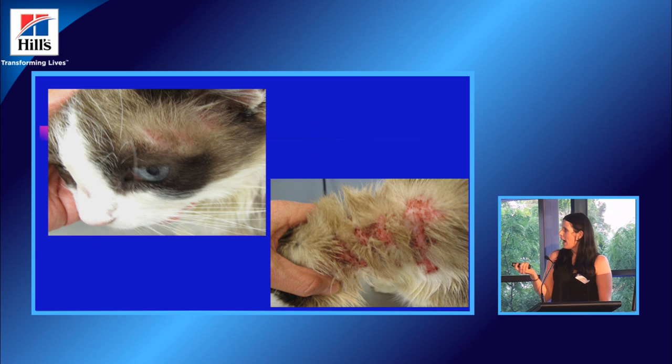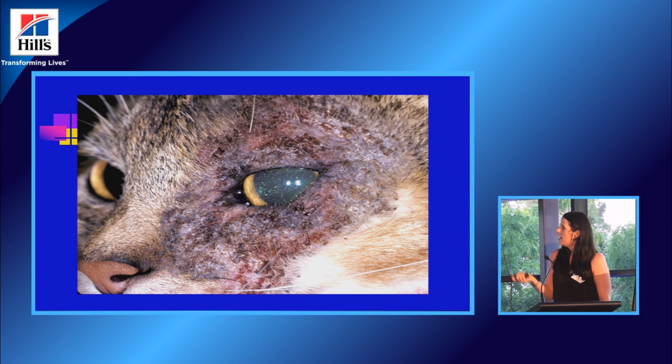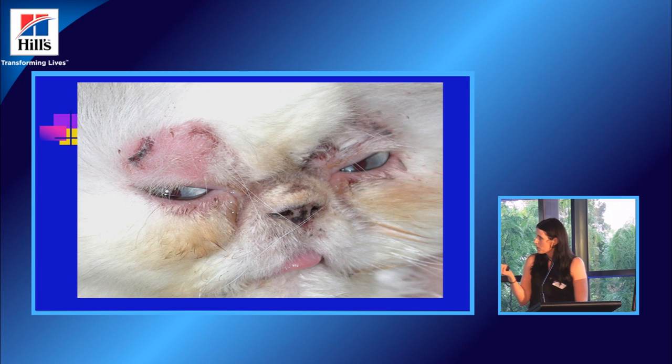So this cat here, just a little bit of erythema, some excoriations around the preauricular area. This one here, some lesions on the neck there as well. And cats can also be particularly aggressive with how pruritic they are. So I once had an atopic cat come in that had been so pruritic that the zygomatic arch was actually exposed. And then here we've got some hyperpigmentation and erythema and alopecia around the periocular region. This cat here also has quite a lot of exudate around the periocular region as well.